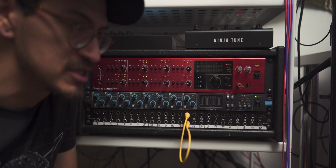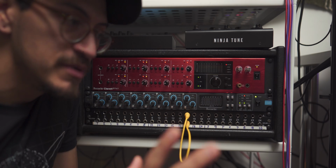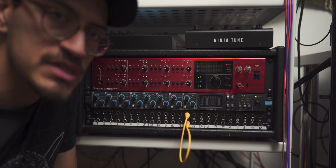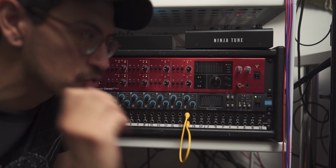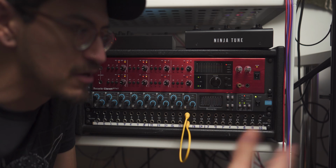Don't overcomplicate things, because if there's too many things going on, I just lose track of what I'm actually trying to do. I lose focus. I need stuff to be so streamlined and so straightforward if I want to just crank out music and have fun. I don't want to keep tinkering all day with sounds and whatnot.